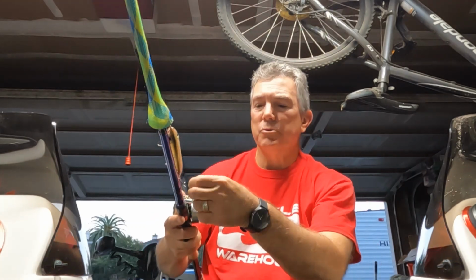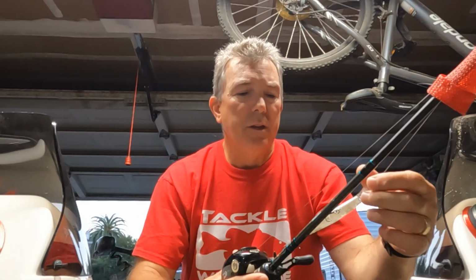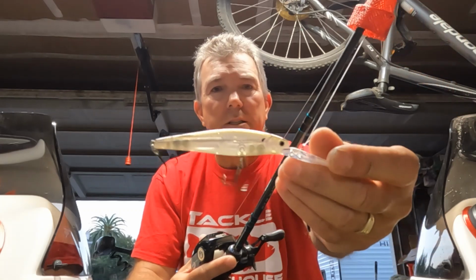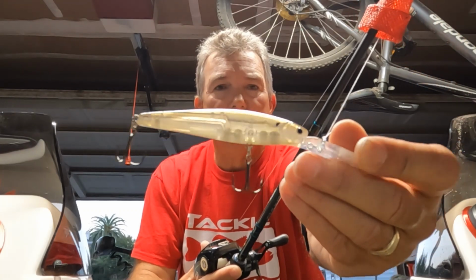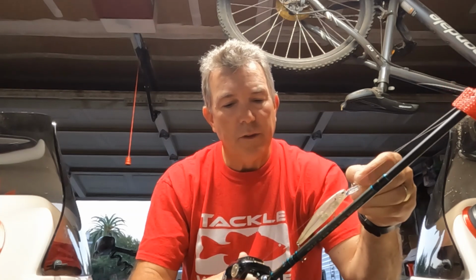Got some fresh hooks on there, some nice Gamakatsu or Triple Grip hooks on that. A few other reaction baits I got is a jerkbait. Throwing a Lucky Craft Staysee in the threadfin shad color.